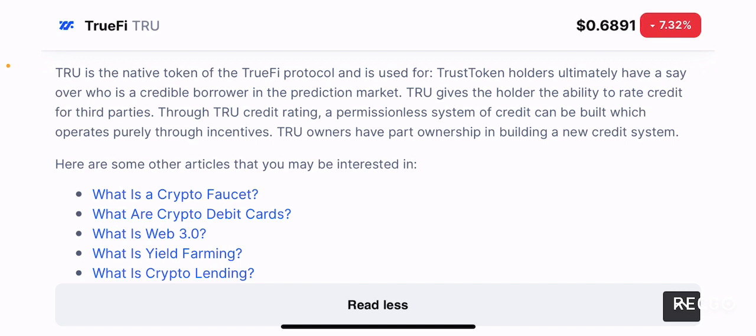So if you want to determine who can technically borrow money from the platform itself, which is a feature that's available within this platform, you can basically buy and hold TRU tokens and have a say in the governance mechanism, right? So that's very important. TRU gives the holder the ability to rate credit for third parties. Again, another mechanism by which you derive value for the TRU token is that it gives holders the ability to rate credit. So you'll be able to rate any form of credit for a user or third parties who want to access funds from the TrueFi platform, right?